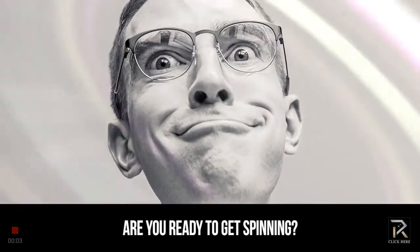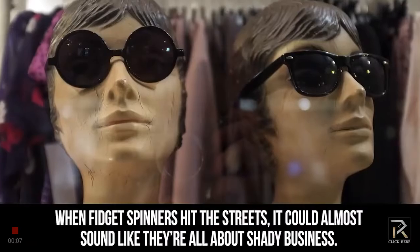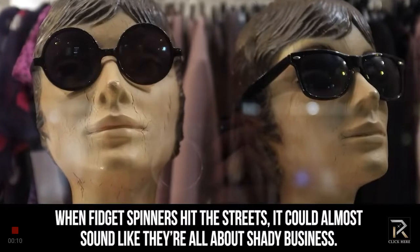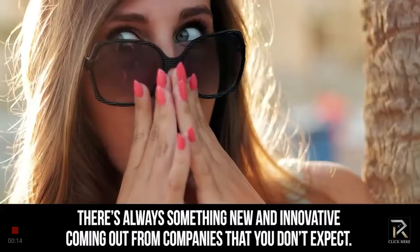So, are you ready to get spinning? Pepyaka. When fidget spinners hit the streets, it could almost sound like they're all about shady business. Since the spinning industry is always changing and growing, there's always something new and innovative coming out from companies that you don't expect.